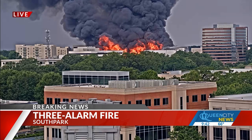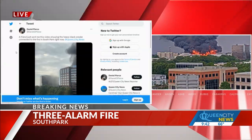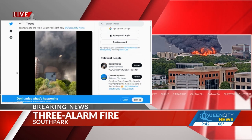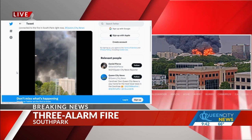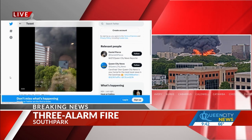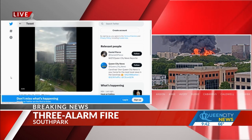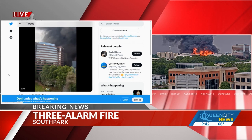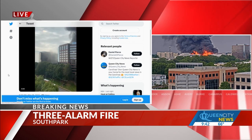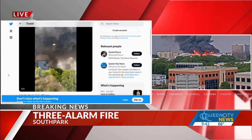And Wyatt and Jason. All right, Andrew, we want to get to some video now that our Daniel Pierce is sharing from a friend who is in one of the buildings down there in South Park right now. You can see the reflection of her camera there, but it just shows a different angle. People who are down there right now are looking out their windows. This is not something that you see normally, and it's frightening to look at from afar, because first responders are trying to make sure everyone is out of that building and to put it out.